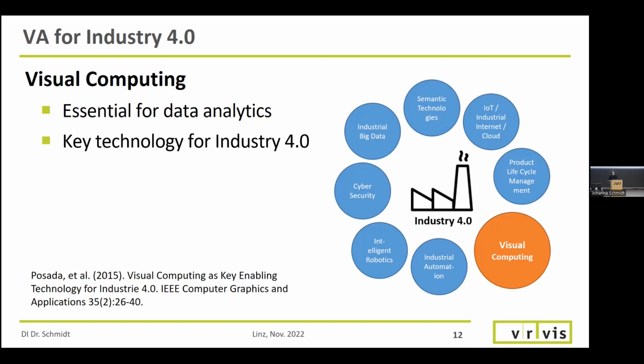And it was also confirmed in this paper by Posada et al. in 2015, where they actually said that visual computing acts as a key enabling technology for Industry 4.0. So they identified several technologies that you need in the digitalized industry. And of course, there are things like IoT data recording. You need industrial big data analysis. You need intelligent robots, but you also need visual computing as one major part, because otherwise you're not able to inspect your data. And that is also why it's very rewarding to work in that area and to really provide people with software they can use to analyze their data.